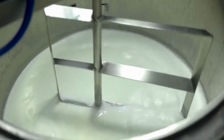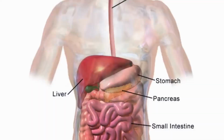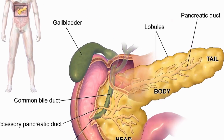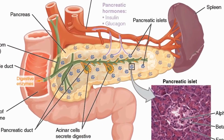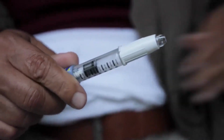Number 3. Curd. Curd injects friendly bacteria into the digestive system that stimulate the pancreas. It also washes the pancreas of its acids and wastes. These cleansing actions enable the pancreas to perform much better and thereby help in the production of insulin.